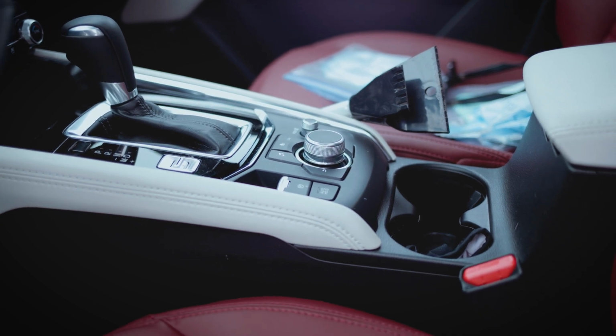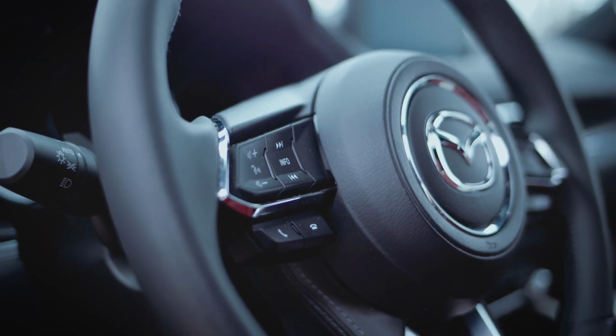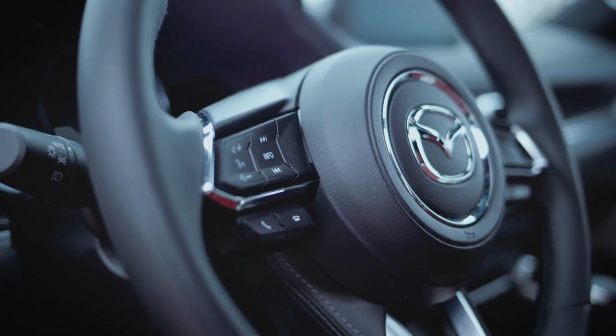Plus, they've been able to also achieve really good efficiency while only using a 6-speed automatic transmission. And the benefit there is you have far less weight in the vehicle, compared to the 7, 8, 9, and 10-speed automatics of some other vehicles.